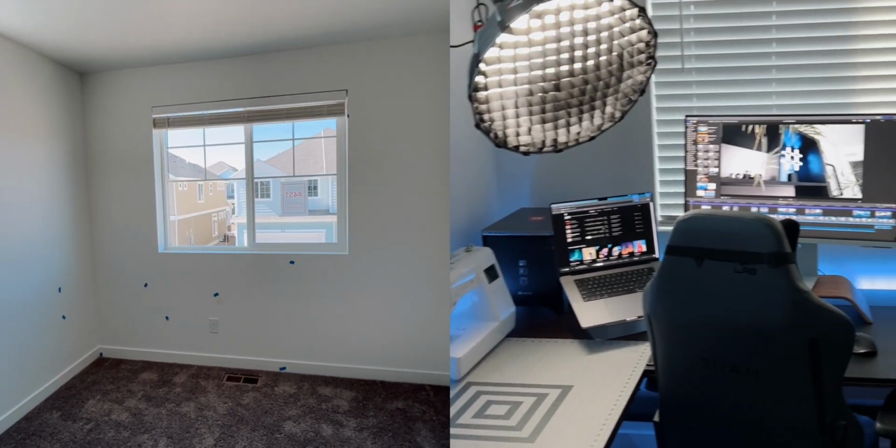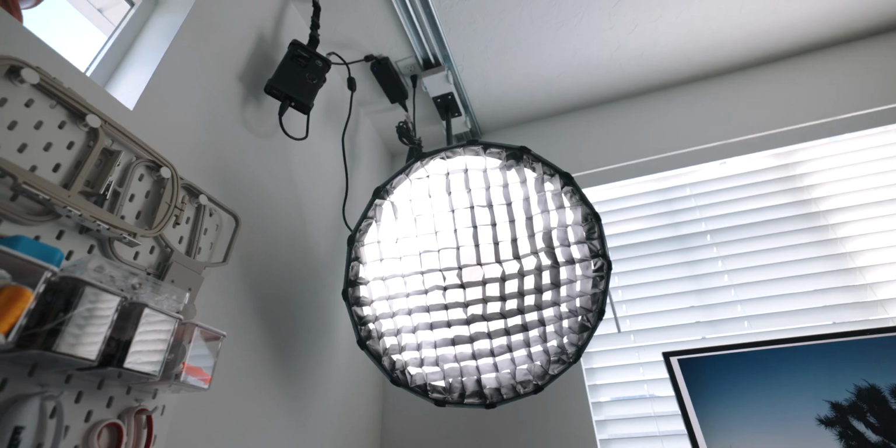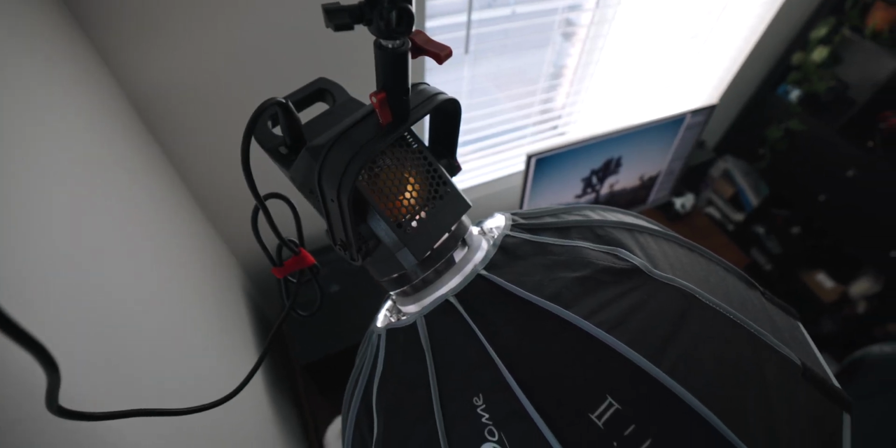I've always wanted to have my own space that could cater to all of my different creative interests. So between visual arts, videography, photography, I'm also into crafts, rug making, and I'll walk you through how this office space serves me. Starting off with my favorite feature of this entire room is my extremely janky lighting.